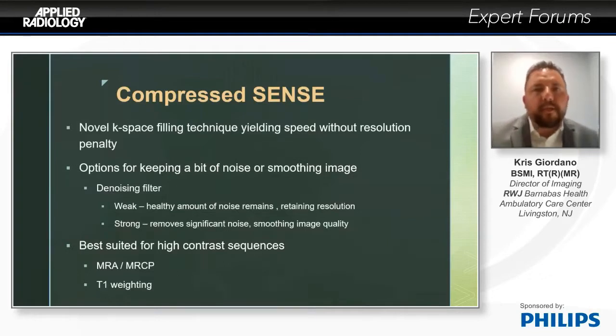Working in the modality of MR for such a bit of time, there's always been that give and take or nothing for free mentality. To have an option on the system that yields speed and doesn't sacrifice resolution, you question the validity of that, but upon implementation, you see how consistently reliable it is. It's been an absolute game changer for us.